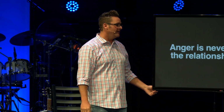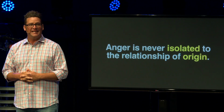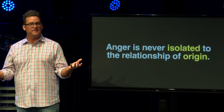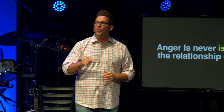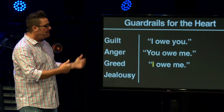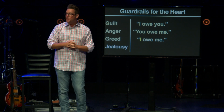And it points us back to this statement. Anger is never isolated to the relationship of origin. It leaks out of us. And sometimes it hurts the people we love the most who had nothing to do with what we're angry about. It's anger. Anger has a voice that says, you owe me. Then we have greed. And greed has a voice, and the voice of greed says, I owe me.